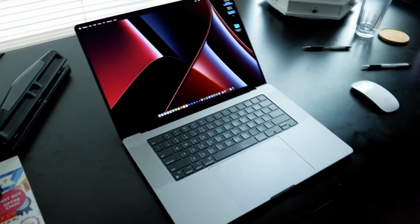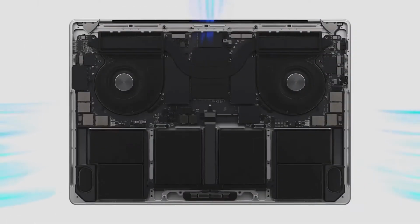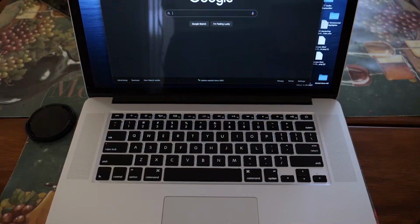One of the biggest problems with the older MacBook Pros was, as you might already know, that they were too thin for the components that they housed. What I mean is that they would heat up and throttle almost immediately. With this new body design and an improved thermal system, this computer runs cool most of the time that I'm using it. It's a very stark contrast to, say, the 2014 MacBook Pro. That thing gets hot and loud just by opening Google Chrome.